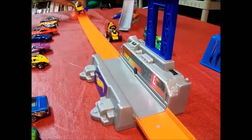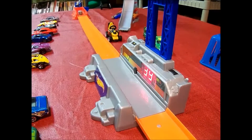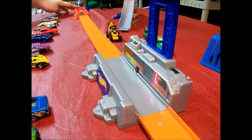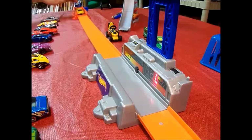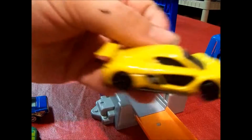Okay, so I'm back. We'll load up the Renault Sport RS1. Okay, let's see. 391. Next shot. 389. And the last shot. 388. With a top speed of 391 and an average of 389. I think it was pretty consistent.